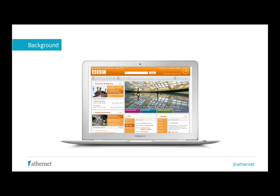The problem with that was less than 10% of the users on the website actually used any of these features. In terms of numbers, the BBC homepage gets about 9 million unique hits a week across all the devices. And like I said, less than 10% of those were actually using these features, and the vast majority of people didn't even know that they existed. So that wasn't really working for them, even though it was technically quite a good concept.